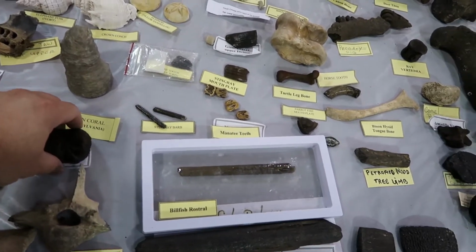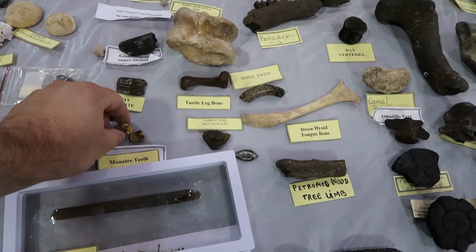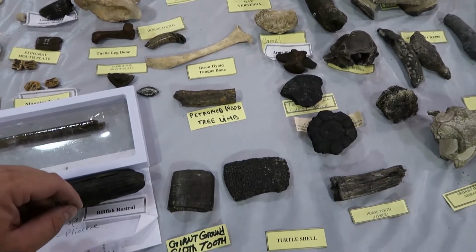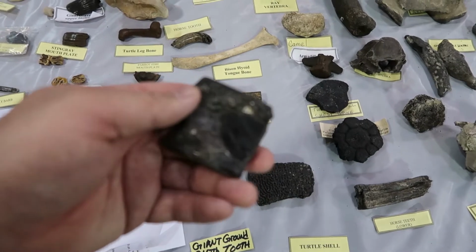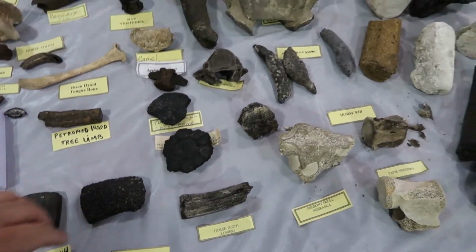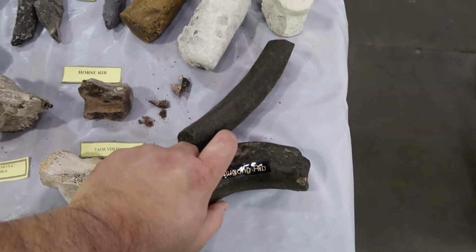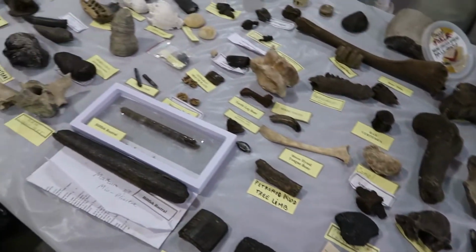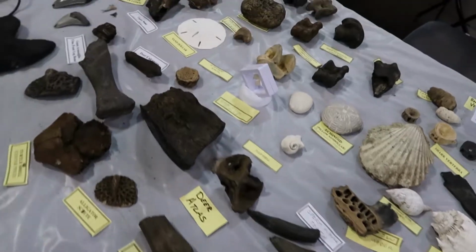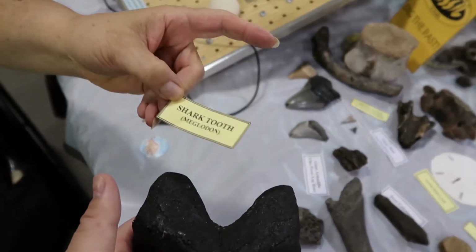This is a horn coral. Well, I guess we can label it most anything we want. These are manatee teeth. Giant ground sloth tooth. Turtle shell. Dugong rib. Look at this tooth, megalodon tooth. Yeah, it's a big one.